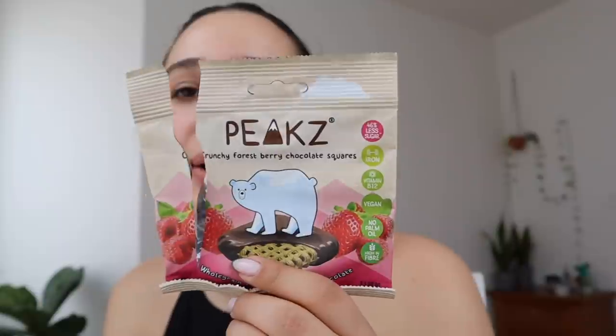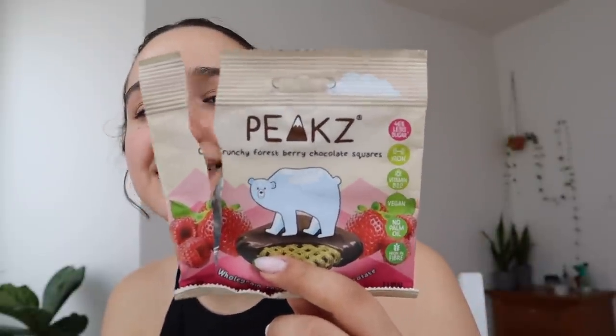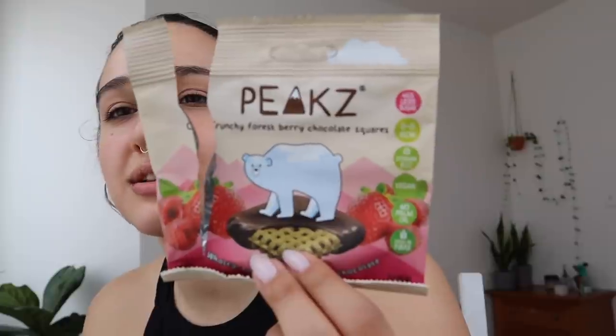I'm here to tell you that I apologize, but I ate these without reviewing them. They were delicious though. I didn't really taste the berry. It says crunchy forest berry chocolate squares. It just tastes like chocolate squares, and I really liked them. Also, apparently they have B12 in them.